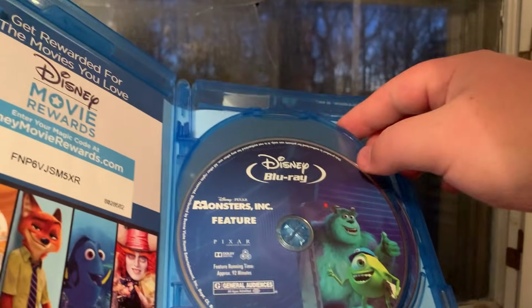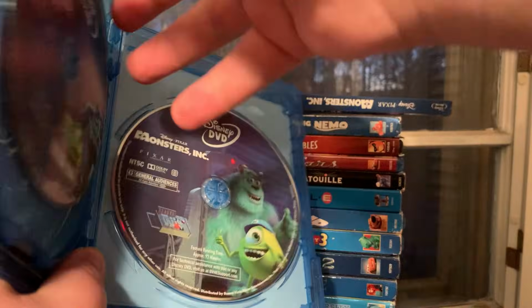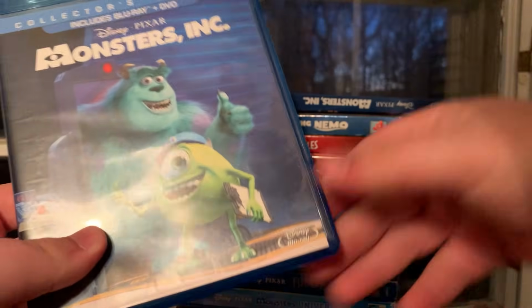Here's the Blu-ray disc with the movie. It has Mike and Sully. Here's the Blu-ray disc with the bonus features, which also has Mike and Sully. And then here's the DVD, which has the same artwork as the Blu-ray disc with the movie.